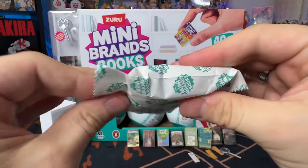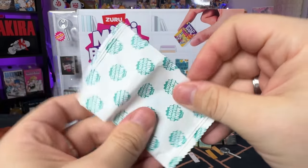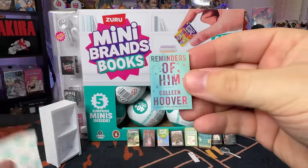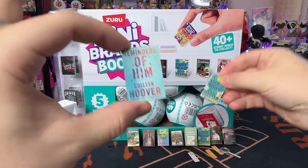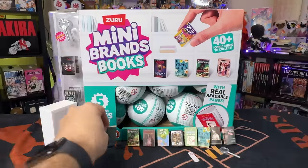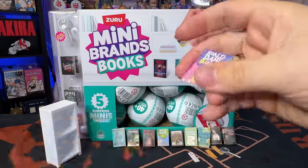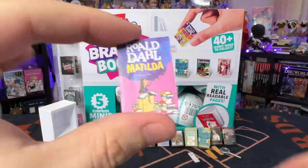All right, I can already tell this is another bookshelf, so I'm gonna set him with my other one. It's funny, I've never seen the bookshelves before and now I'm seeing so many of them. Oh wait, this is different. Really, when it comes to Colleen, it's all the same. I'm getting an overwhelming amount of Colleen Hoover books. I don't like it. We have Roald Dahl's Matilda.